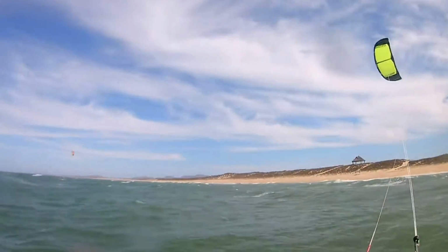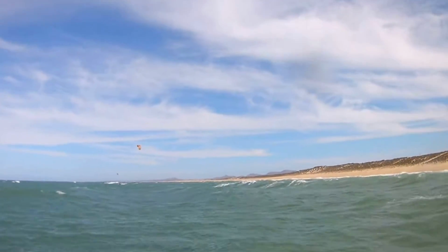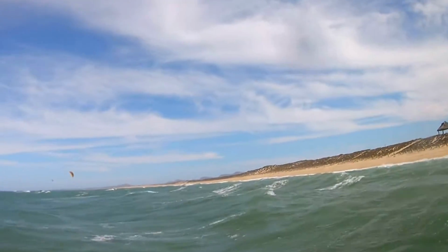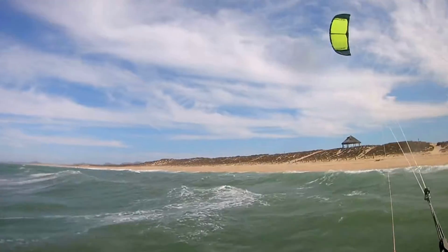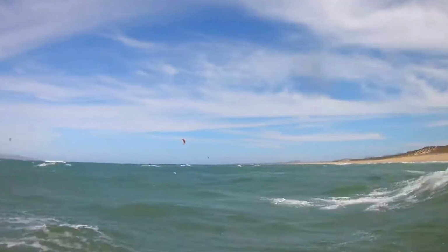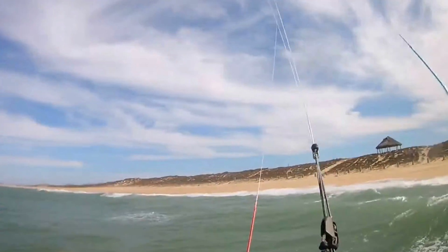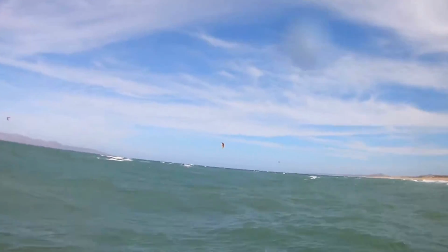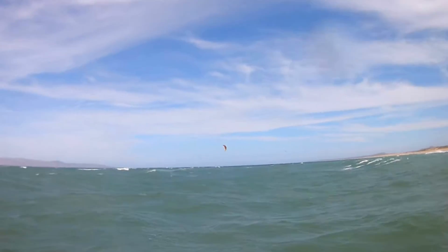So the new bar is soft. It's a little thicker, a little wider, it feels like, and I don't know if that's going to make a difference as far as forearm pump goes with it being wider, but the grip's really soft and nice. So yeah, it's a really nice bar. I can ride any bar really, so to me the bar is not the big deal. The big deal is the kite. So this kite is incredible.